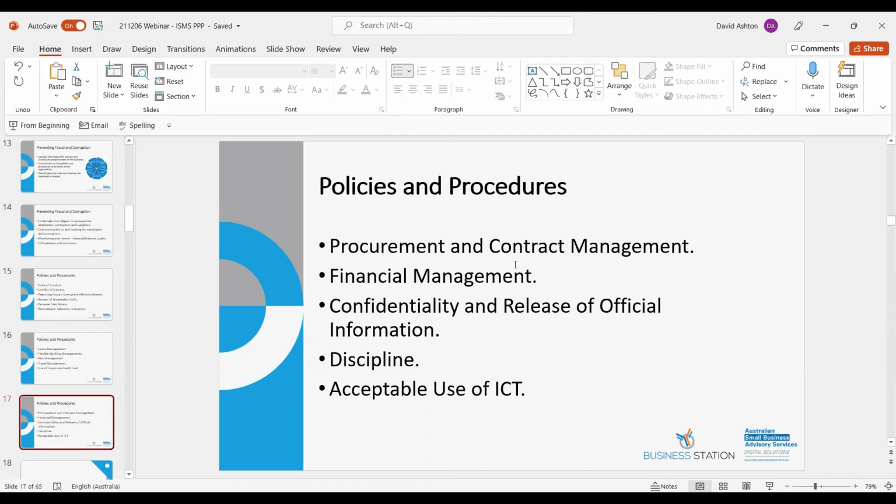Confidentiality and release of official information. So, we talked about having people sign confidentiality agreements, and the like, and, for employees, reference to confidentiality in their employment contracts. Discipline policy, so on what basis and how people can be disciplined for breaches of any policies and procedures of the organisation.